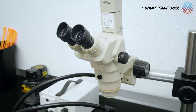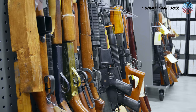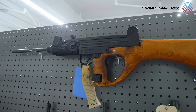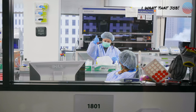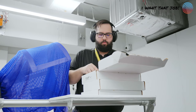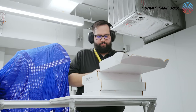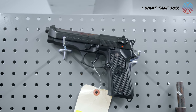NIBIN stands for the National Integrated Ballistics Information Network, and it's maintained by the ATF and a company called FTI. NIBIN tech is essentially one part of the entire firearms section, and the firearms section is one of the many disciplines that works within a forensic science lab. My main goal in forensic science was to become a firearms examiner. So this is kind of like a way to get my foot in the door and start working with guns.